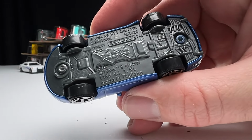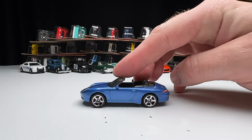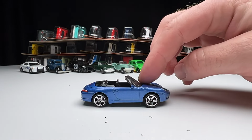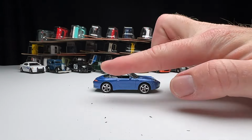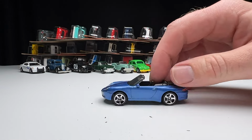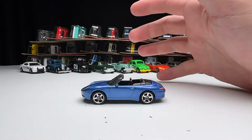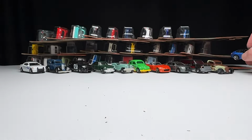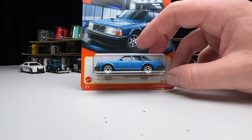And when did the casting come out? 1998 is the copyright date on this one, so it's an older tooling. And it looks okay. It's kind of got a weird, almost weird stance to it, where it almost looks like it's angled up at the nose. So that's a little odd, but other than that, it's a nice little blue Porsche, nice little clean model. There's no weird graphics or anything on it, and Matchbox does that a lot. They have a lot of castings, a lot of toolings, a lot of releases that are just basic, including this one right here, which I think is a brand new one.